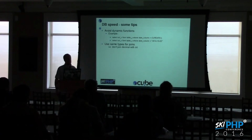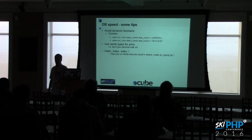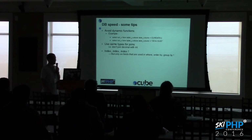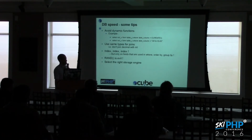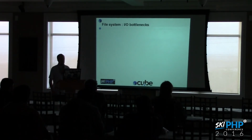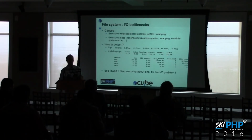Use the same types for joins, meaning don't join a decimal with an int, for example. That's very inefficient. Use the proper indexes. Not too many, not too few. That's all separate sessions. Order by rand, I don't think I have to explain that, that's very easy. And selecting the right storage engine is definitely a good idea as well. I'm going to skip over this one for a second.